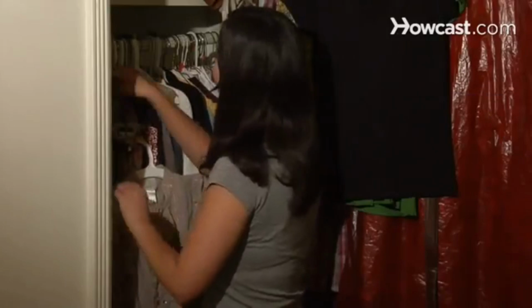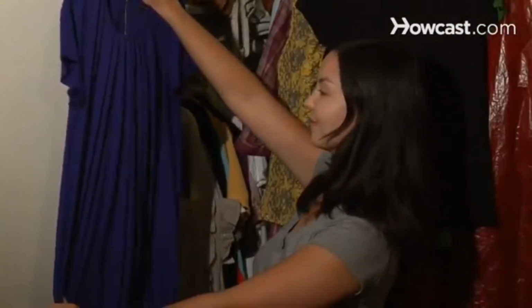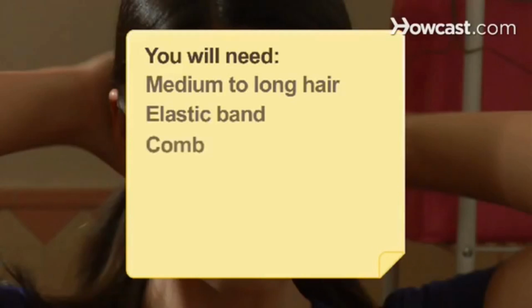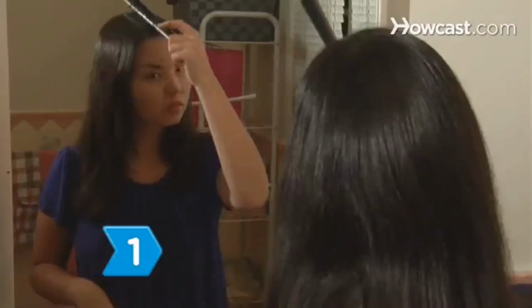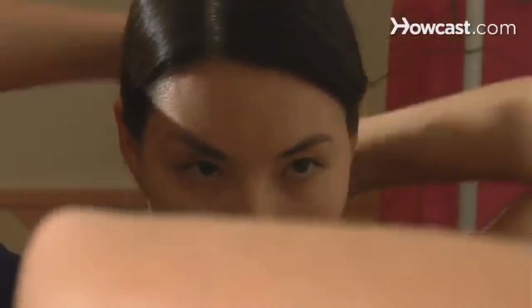Whether carefully arranged and elegant for a wedding or slightly messy for downtown cool, a chignon always looks chic. You will need medium to long hair, an elastic band, a comb, hairpins, a paddle brush, and hairspray. Step 1. Comb your hair to remove any knots and pull the hair into a loose, low ponytail.